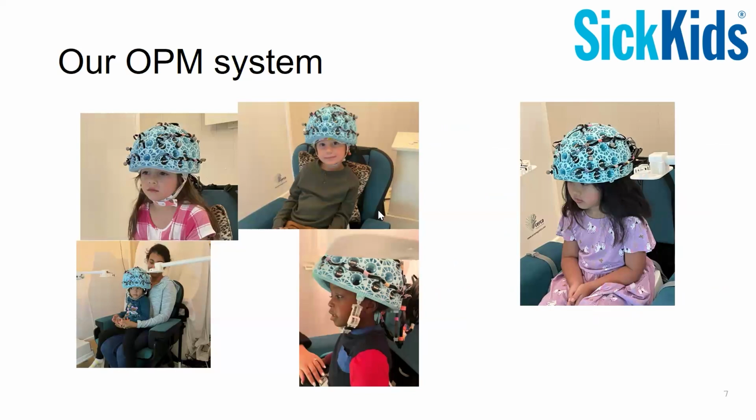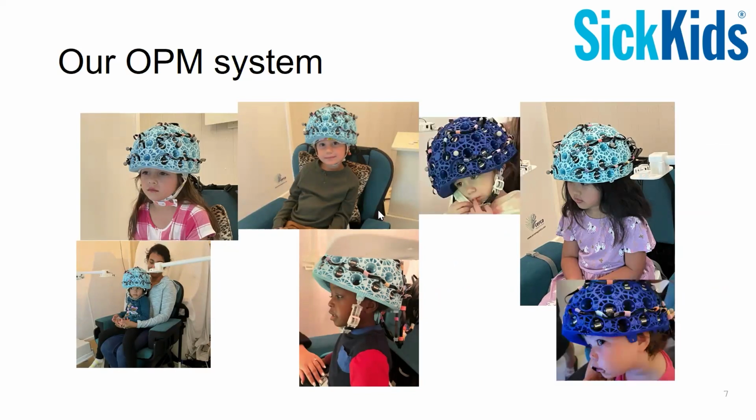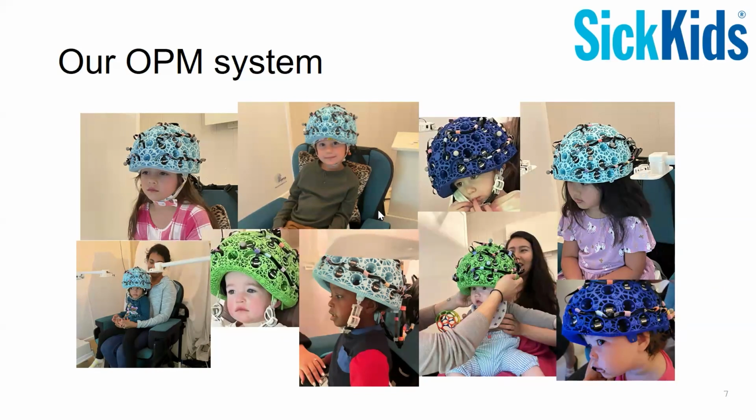Here are some example photos of children in the 4-year-old helmet, in the 2-year-old helmet, and a couple in our 1-year-old helmet. We always have to put some cute photos up here because that's part of the job. And we've had pretty great compliance: we've now scanned about 120 typically developing children in our main study.